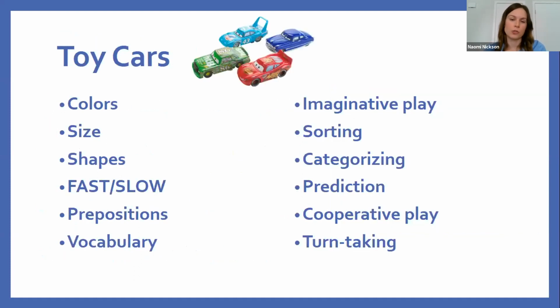So toy cars or trains or anything similar. Again, this list is just something I came up with, and it is not all encompassing. You might have many other ideas of what toy cars can enhance. I have colors, shapes, sizes, using words like fast and slow, talking about prepositions, over the bridge, under the bridge, next to the truck, vocabulary words, of course, imaginative play, sorting and categorizing, making predictions, whose car might be faster, cooperative play, and turn taking.